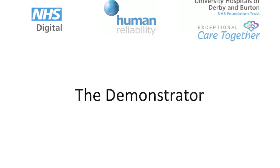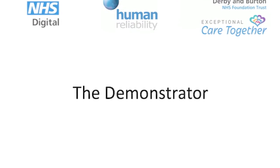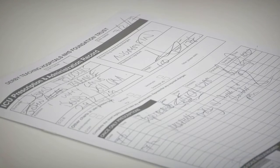So basically, in intensive care, we have lots of very ill patients come in. They need lots of medications given to them, and they're generally given via infusion pumps which pump medications into patients. Drug prescription, preparation and administration is a deceptively complex process.